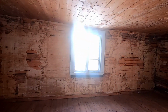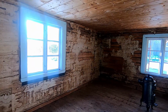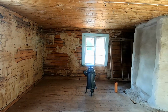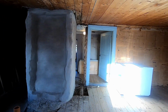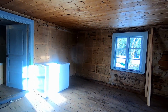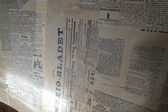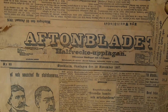Let's start in the largest room, with windows facing east, south and west. This is what the room looked like before we got started, and it has looked this way for 16 years, when I got the house. But we only recently started cleaning it out. This room has at some point had wallpaper glued right on top of the lumber, but the wallpaper is long gone now. One of the walls is instead even covered with really old newspapers.